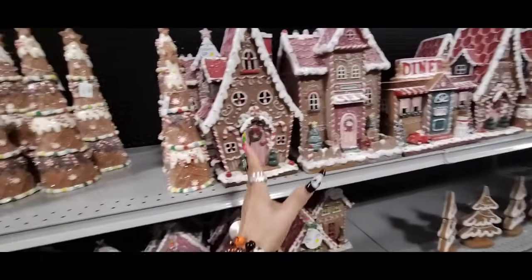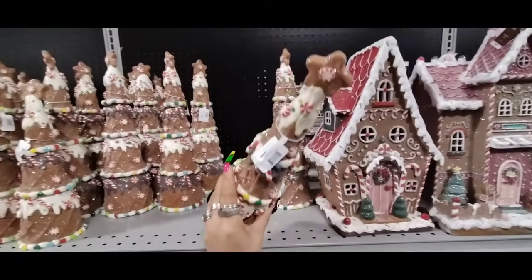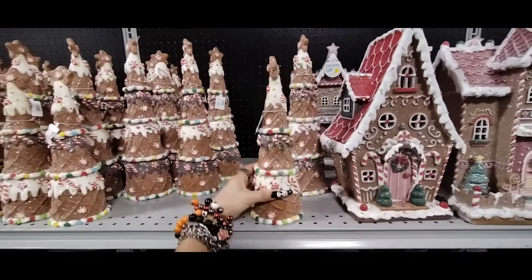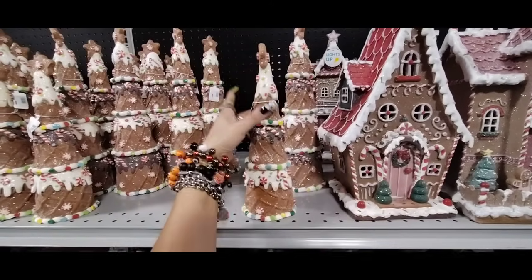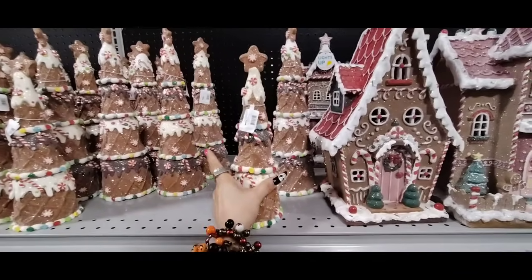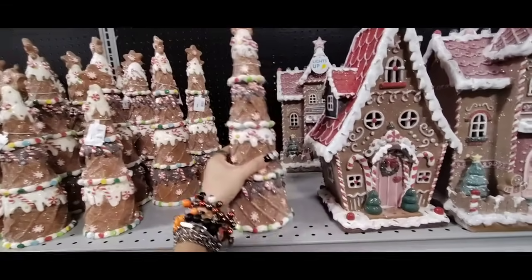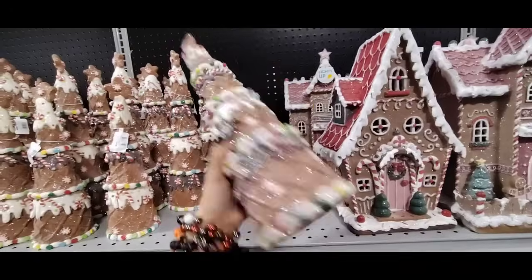Okay, I did put this together because I wanted it to look nice for you guys. All right, the small one is $14.99, and it looks like an ice cream sundae. We have sprinkles, we have peppermint, we've got the sugar cone. We've just got everything going on, and I love everything going on because I'm all about that. I'm all about the McTacky.